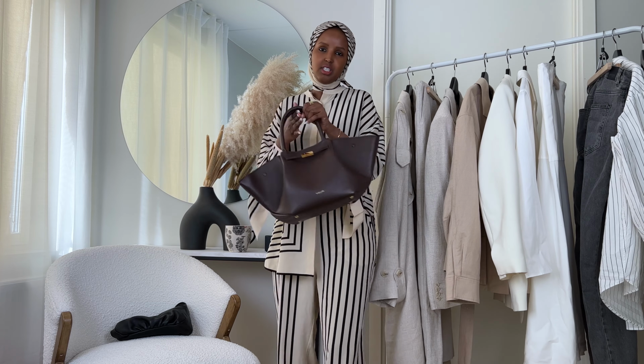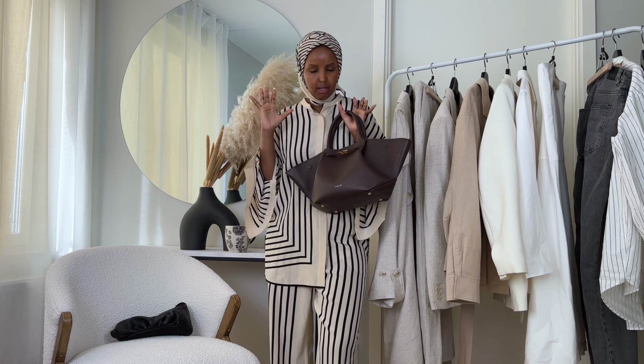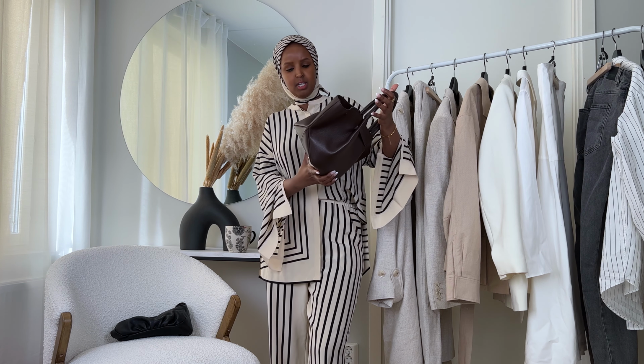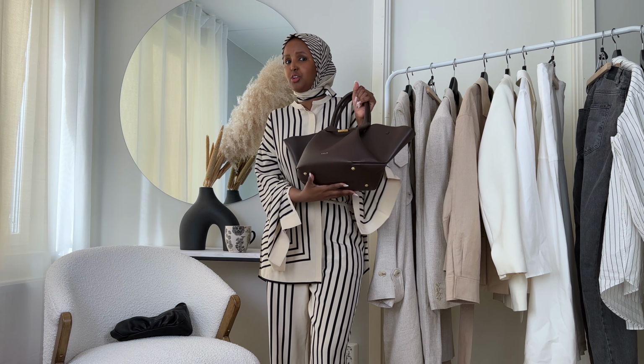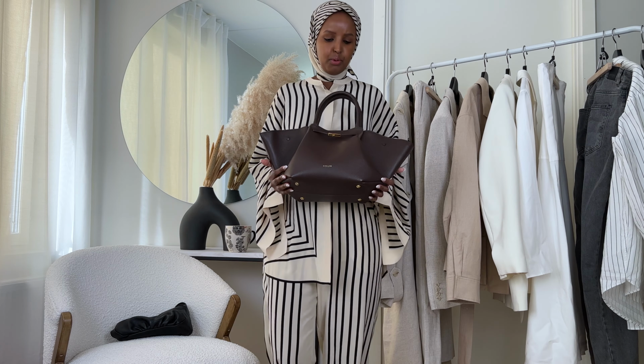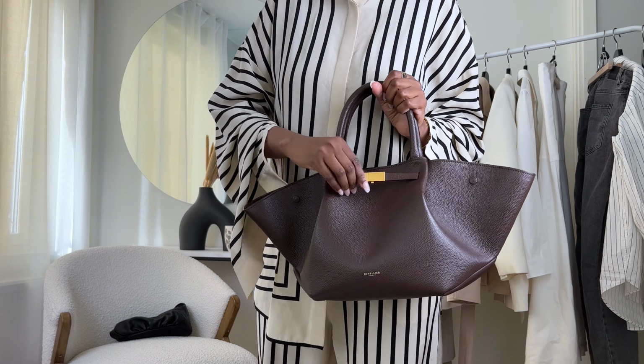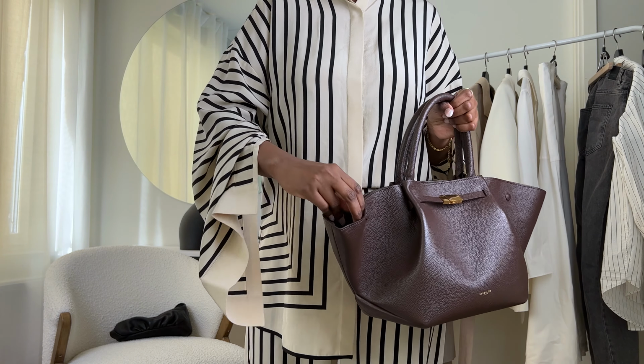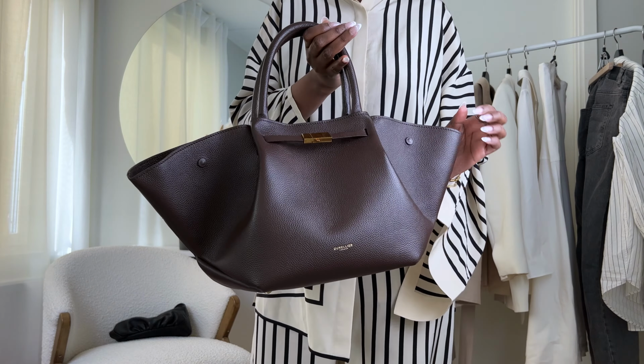Oh, since we're on the bag topic as well, oh my god, how cute is this bag? I am so obsessed. I want to have every color, and this is a British brand, and I cannot, for the love of god, pronounce this name, the Melier. I don't know if that's how it's supposed to be, so I'm not gonna butcher it. But it's so beautiful. It has this gold buckle plus a very thin strap, and then it comes with a magnetic closure. But yes, it's really, really gorgeous.